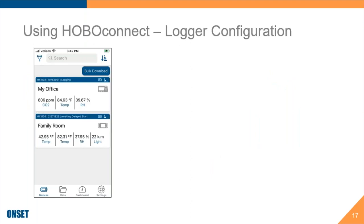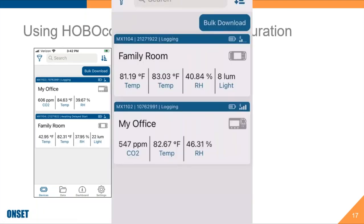Here's where I'm going to live a little bit dangerously. I'm going to actually show a live demo of the software on my phone. I have an iPhone. I saw a question about Apple OS. We do not have a version of HOBOconnect for Apple OS. We have it for iOS for your mobile devices, but not for Apple laptops at this time. So good question. Back to the live demo.